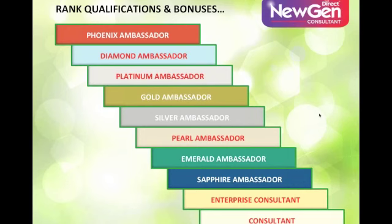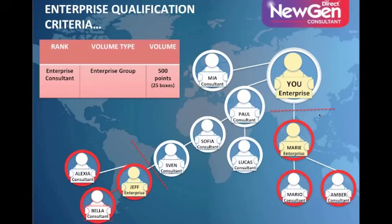When you come in as a consultant, you want to obviously qualify at least for the enterprise consultant position. So let's have a look. That's the first progressive rank. Let's have a look at how you do that. Well, if you remember what I described to you as enterprise group volume, you can actually see it shown here in this picture. It includes you as an enterprise consultant, all of your consultants, but it excludes anybody that's of the same level, being an enterprise consultant, and it excludes anyone in their organization.